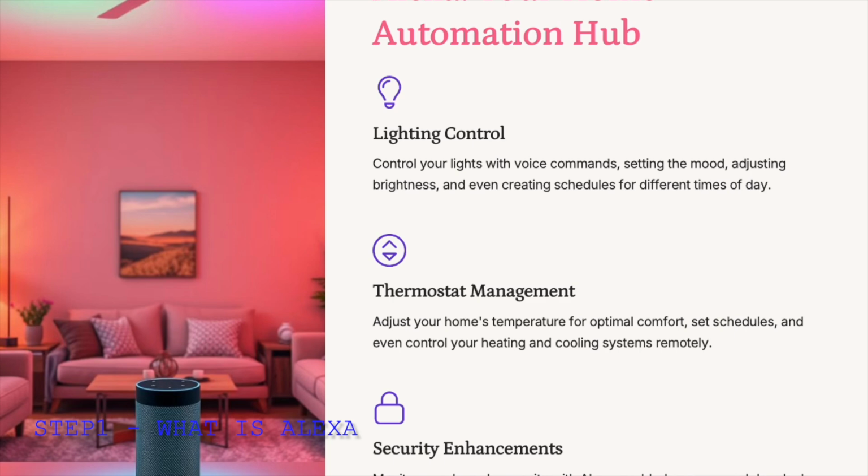Alexa as your home automation hub. You can control lights with voice command, set or adjust the mood, brightness, and even schedule. You can adjust thermostat temperature and schedule and control remotely. You can monitor Alexa enabled cameras and door locks and control the access remotely.